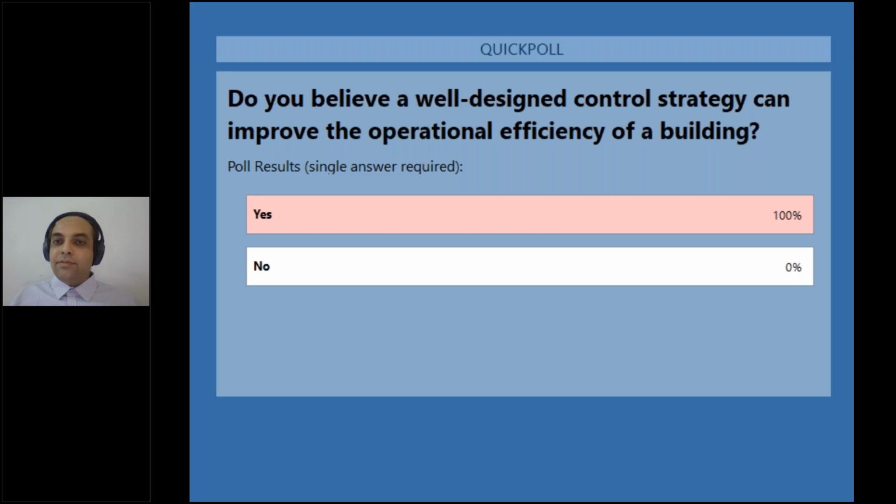So that's pretty interesting. Yes, although there is a trick to this question, Deepa: it does not really say the operational efficiency of a mixed mode building. So essentially what it means is that people think that control strategy is a very effective approach to improve the operational efficiency of any building.